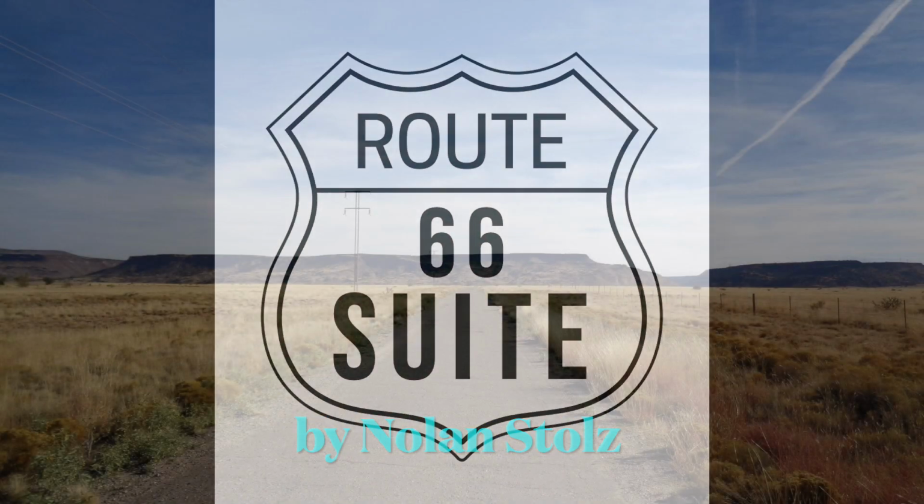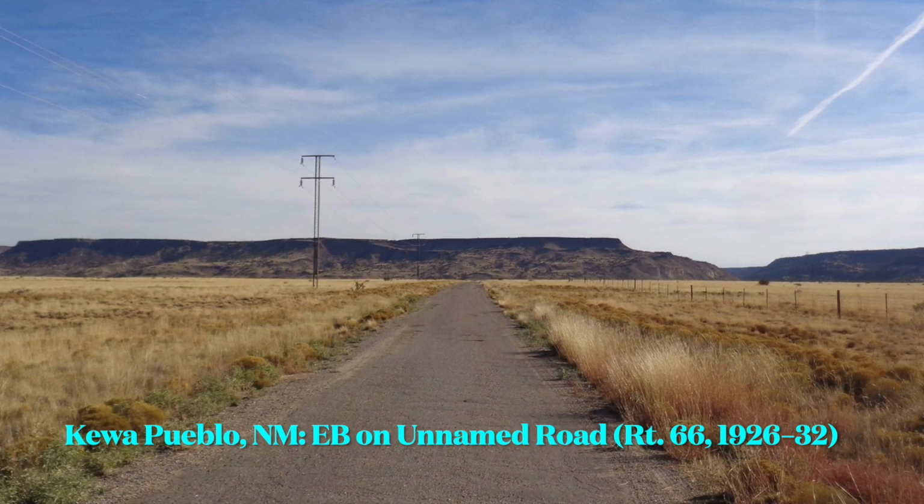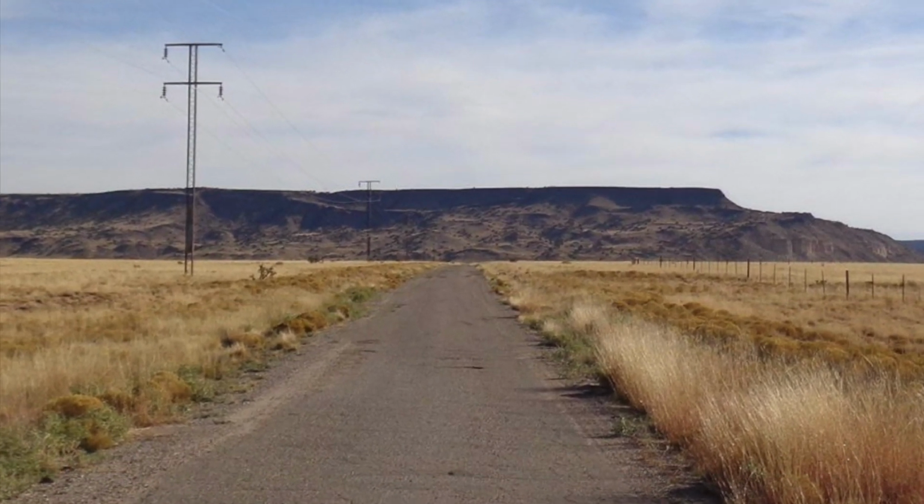Greetings, I'm composer Nolan Stoltz, and this here is original Route 66 in the Kewa Pueblo, New Mexico, sometimes known as Santo Domingo Pueblo. We are looking at La Bajada, and I'm headed eastbound on the original Route 66 between Albuquerque and Santa Fe, listening to Jennifer Higdon's Blue Cathedral, Christopher Rouse's Flute Concerto, and Dvorak's 8th Symphony.